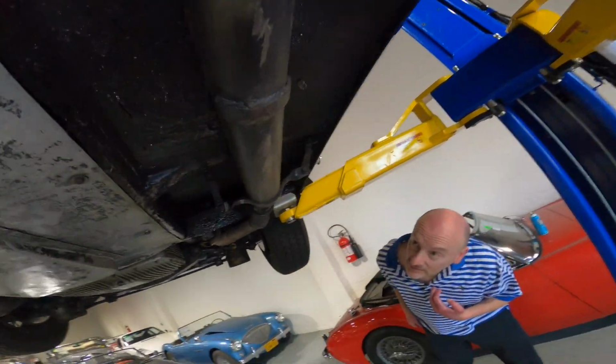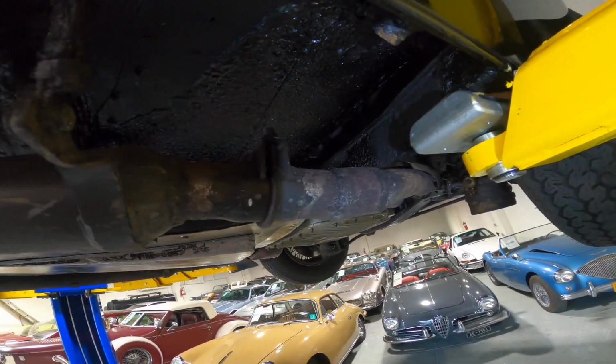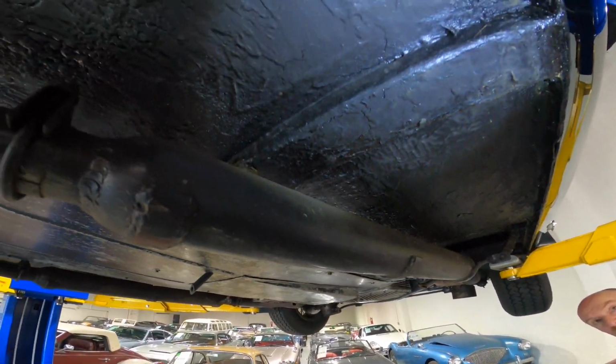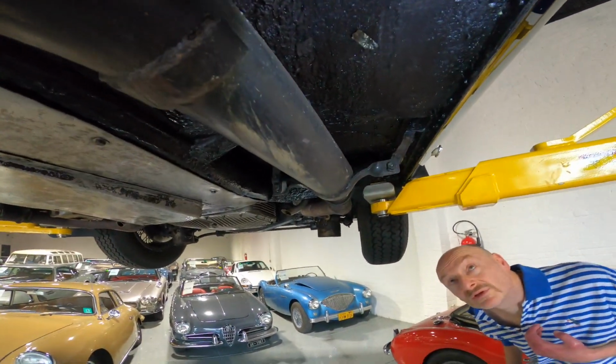The exhaust is not original. The exhaust looks like a bunch of welded, cobbled together glass packs. So that's going back here. The floor pans, a lot of undercoating, so I don't know what condition. I don't know what we're looking at. Yeah, we don't know what.